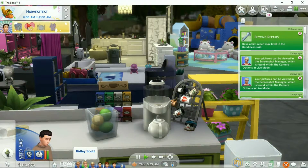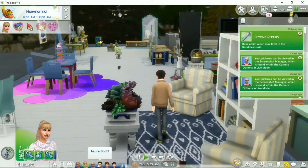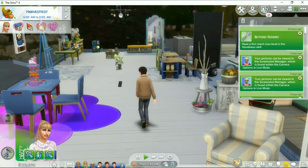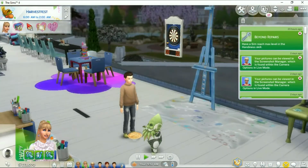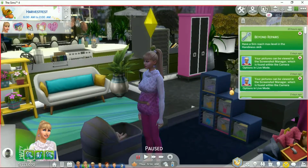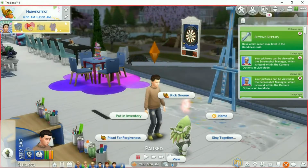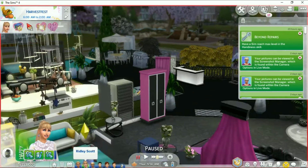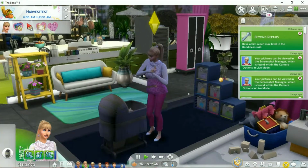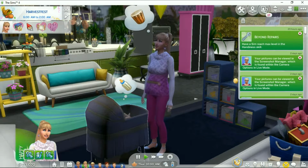Uh-oh, baby. Ridley. She's guarding. For some reason, our gardener never shows up until after we do the gardening. Don't give us a hard time, buddy. Everybody's doing good. Uh-oh. Okay, try appeasing him, plead for forgiveness. This is ridiculous. And if that doesn't work, then we're all gonna kick the gnomes. Oh, cool, Beppa. What did your baby want? Okay.